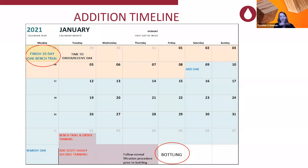And in between there, you'll have made your decision on what product you wish to order, and you need to order it, ship it, receive it, and actually have it installed in your cellar. So you're going to need to back yourself up another about 45 days.